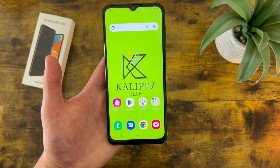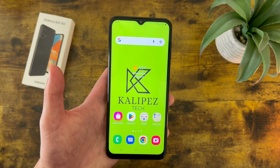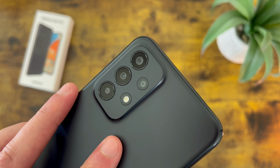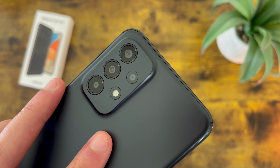My second reason to buy the Samsung Galaxy A23 5G is the camera. Now with this phone, we got an 8 megapixel front facing camera, then on the back, we got a full quad camera setup with a 50 megapixel main camera, a 5 megapixel ultra wide camera, a 2 megapixel macro camera, and a 2 megapixel depth sensing camera.